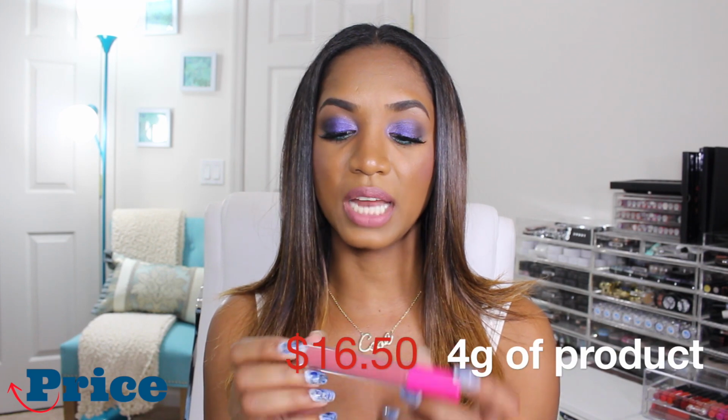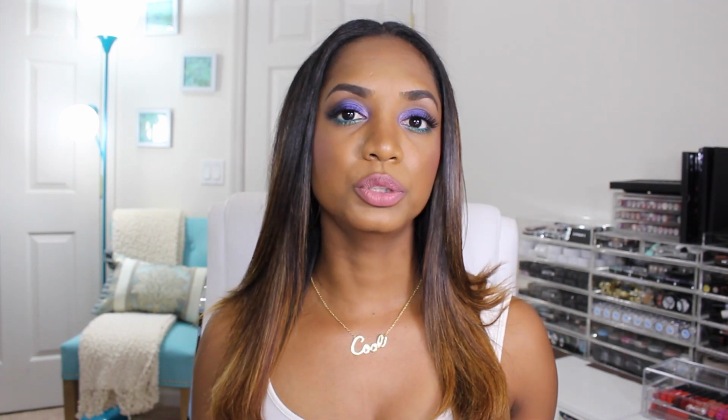Now, Coloured Raine says they're cruelty-free, paraben-free, gluten-free, and vegan, and these retail for $16.50 each and contain 4 grams of product. So that puts them at a cheaper price range than the other indie brands on the market, and they're also cheaper than the regular consumer-friendly brands, that's Kat Von D and Anastasia Beverly Hills. So you're looking at a cheaper price point for these. In addition, you can get coupon codes to get some percentage off. I personally used a coupon code that I found on Instagram for 10% off, so I did get these for a cheaper price. So definitely check on Instagram for a coupon code so you can get these even cheaper.